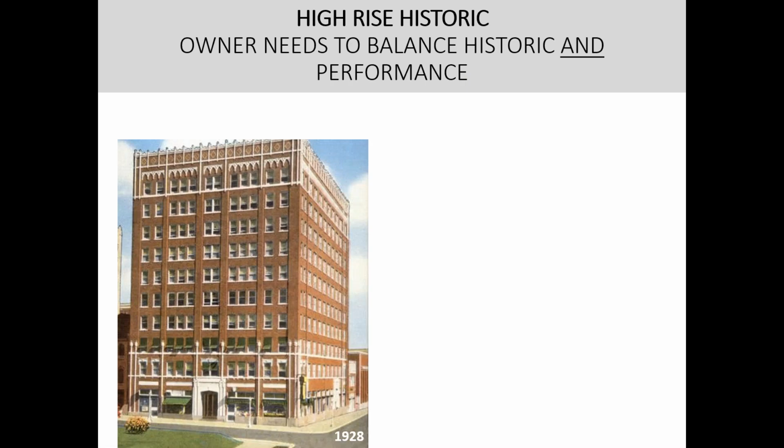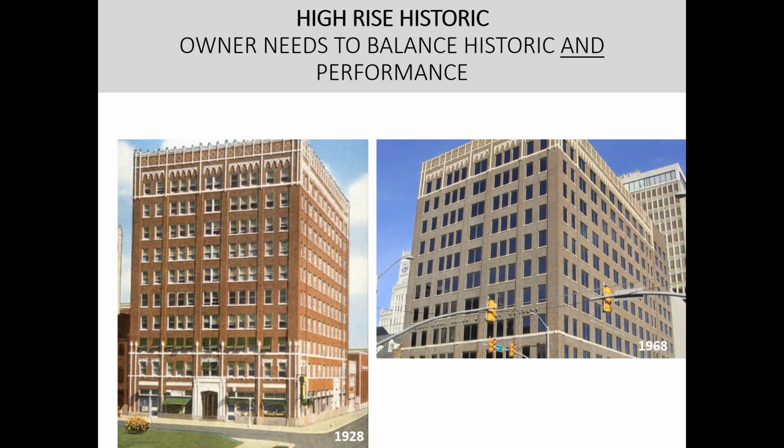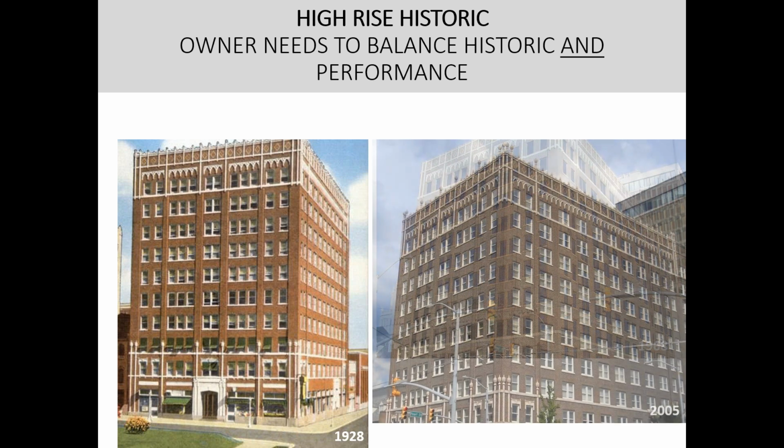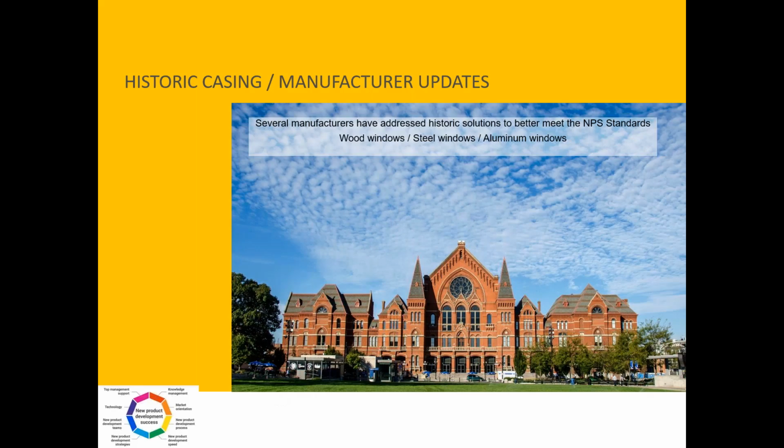Storefronts, all available. High rises are really a special occasion because the owner has to balance not only historic, but performance. And you notice a lot of the old buildings were single glass and they had offset sash, as you see there. Well, there are windows now that made that look like offset sash, but they pivot in instead of slide up, and they give the owner the performance they need.